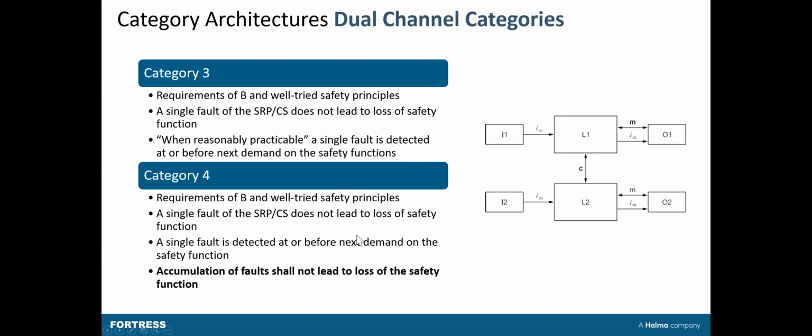Category 4 is very, very similar, but pretty much it's that zero tolerance policy of it has to always be able to perform with a single fault as category 3, but also you must detect all faults. It just must detect all faults in time to prevent loss of safety function. So that's taking into account that possible accumulation of faults, and you should never be able to lose that safety function. So those are the categories.